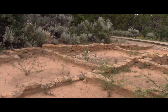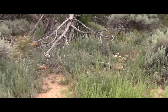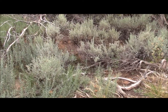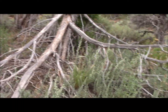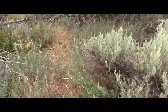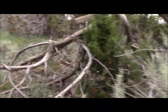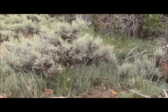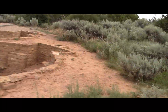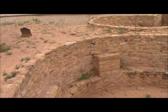These just look like ruins. I do not see the possible third kiva unless it's right here, because there's some stones laying around. And they just haven't excavated this. No, it's not over there. Yeah, I'd say that's what they're talking about. This big bush is growing right out of the middle of it. Yeah, see, they've excavated these. This was filled in. You could have walked flat across it at one time.